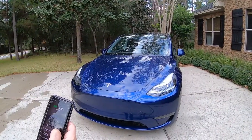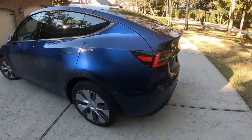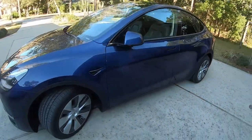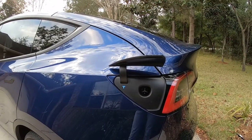Under the hood of the Tesla you have a storage space called a frunk. This model is all-wheel drive with 2 electric motors powered by a lithium-ion battery pack. And to make it go, you plug your charger into a charge port in the back.